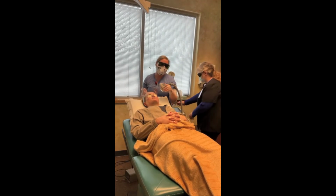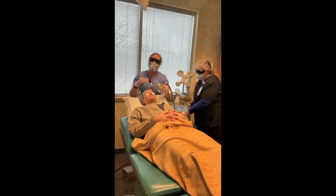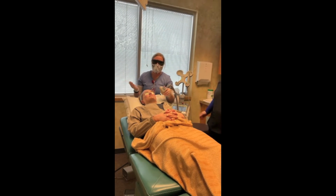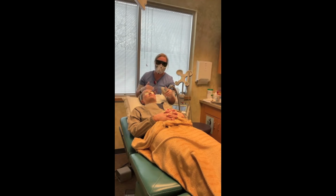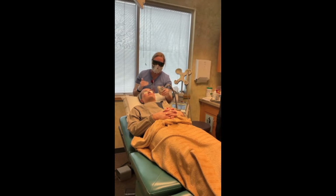So you'll notice during treatment that we do 2 passes so we make sure we're getting full coverage of your face. Once again, making sure Madison is getting the best benefits from her treatment. So we do 2 passes in 2 different directions.